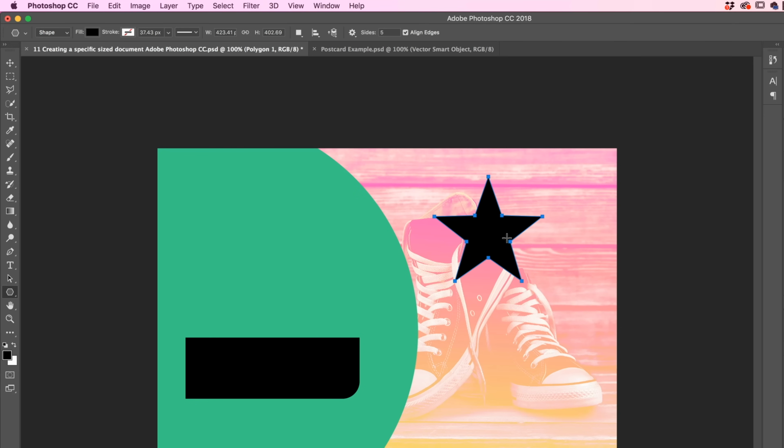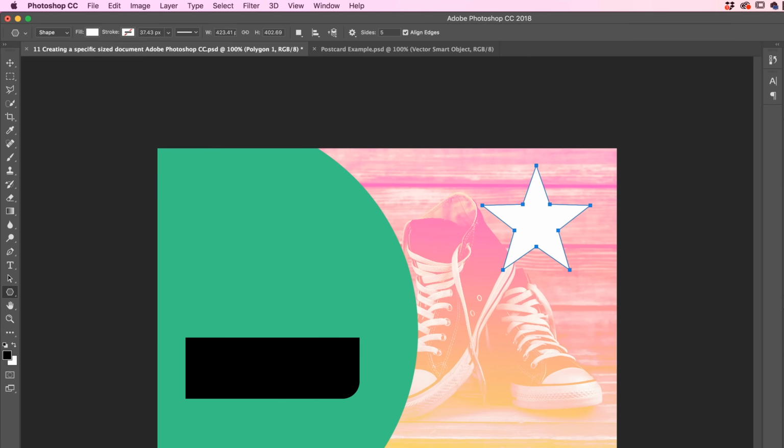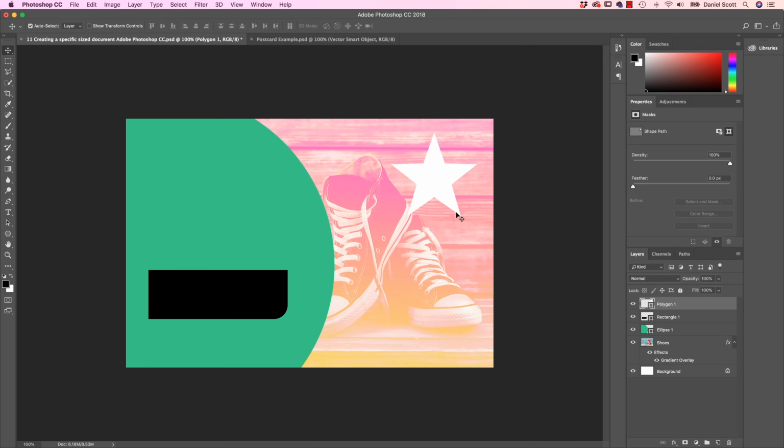Let's have a look at changing the color of this. With this layer selected up the top here, I'm going to pick white. If this color disappears, it's probably because you're in your move tool. If you're on this layer with the move tool, it's great for moving around, but if you want to go back to shape it, have this tool selected, make sure that layer is selected, and this will pop back up.